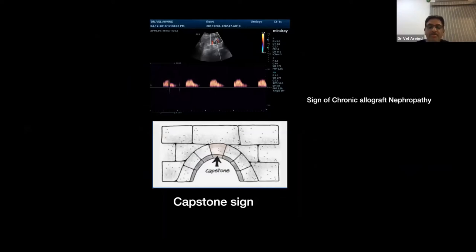The patient comes after 10 years with a creatinine of 3 or 4. The patient will be doing well, with good output, but slowly creatinine is creeping up and hemoglobin is going down, with proteinuria, and you do a biopsy: chronic allograft nephropathy. But how will you tell? So this sign is the capstone sign.